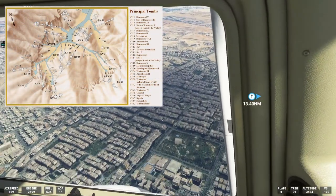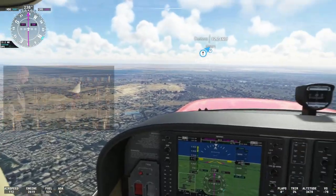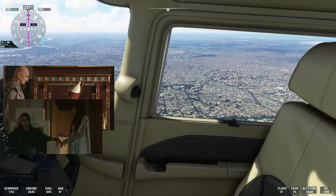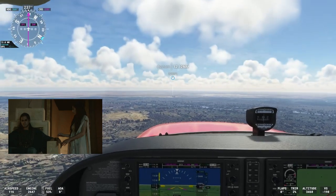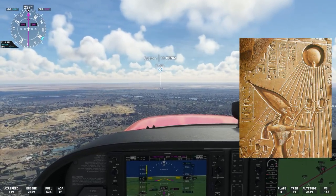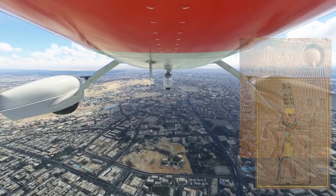Since the 1920s, the valley has been famous for the discovery of the tomb of Tutankhamun. Tutankhamun took the throne when he was only 8 or 9 years old. He married his paternal half-sister, Ankhesenamun. His names, Tutankhaten and Tutankhamun, are thought to mean living image of Aten, being the disk of the sun, and then later, living image of Amun, who was a major ancient Egyptian god.